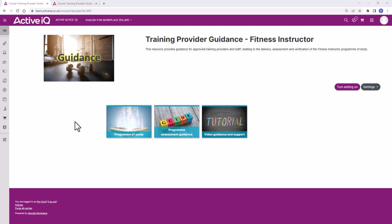But these will support you in terms of your side from a centre or training provider in terms of carrying out all the functions that you need to carry out to make judgments, to reference things, and just general support. So this is the fitness instructor one. Again, this is the home page, and you'll be provided access to this. This is going to be for your eyes only in terms of training providers. So again, it's the same kind of format, tiles format.